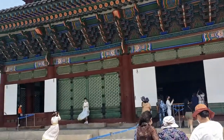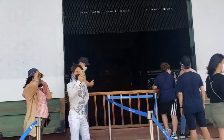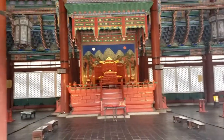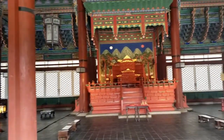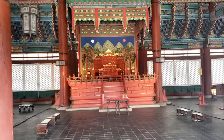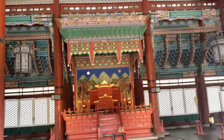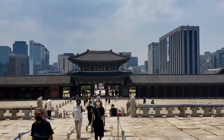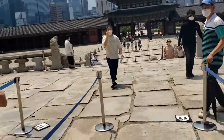All right. Let's see if we can get a good shot of the throne room. There we go. King used to sit right in there. Guys, can you imagine sitting up there? Looks a little uncomfortable, to be honest. But the king would be up here doing his kingly duties and have this sweet throne room and have this view, minus all the modern amenities, basically.